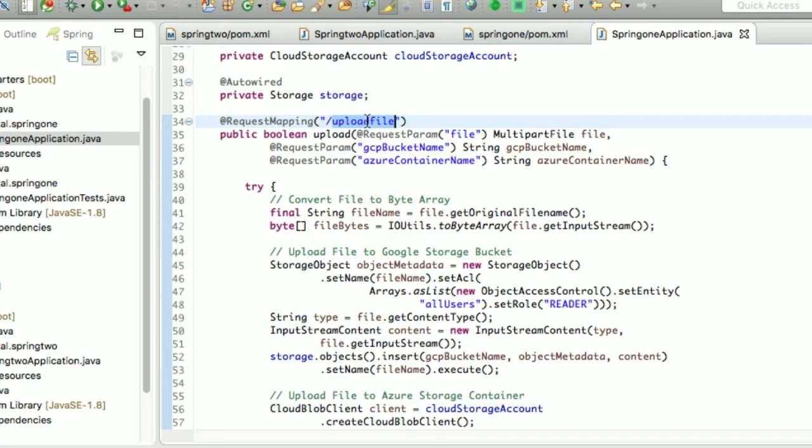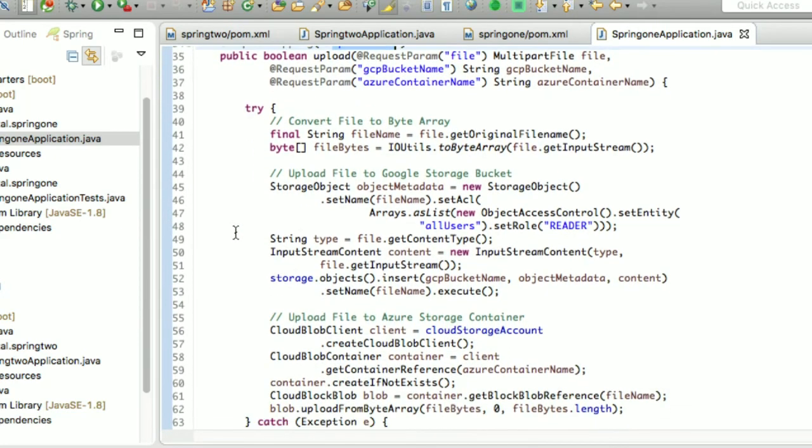Right, and it takes 3 parameters. The first parameter is called file, and it is of the type MultipartFile. That's the file the user will be uploading into this endpoint, correct? And then there are 2 other string parameters. The first one is called the GCP bucket name, the name of the Google Cloud Storage bucket where I'll be uploading the file. And the other one is the equivalent in Azure, the Azure container name. So we'll be passing those in as parameters, and the code will take the file that is streaming in and upload it to these 2 final destinations.